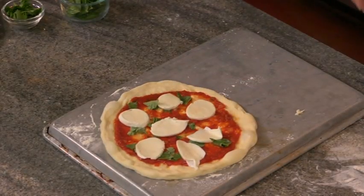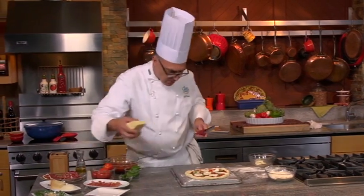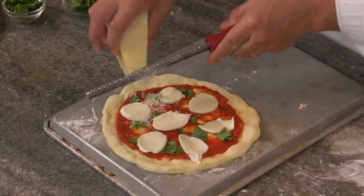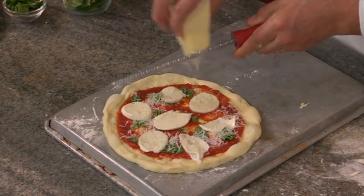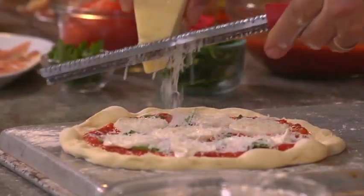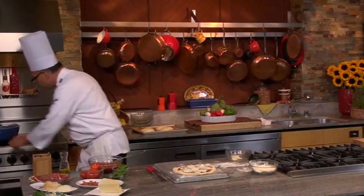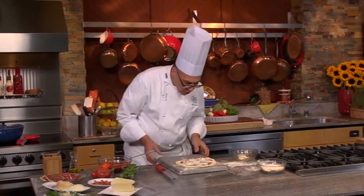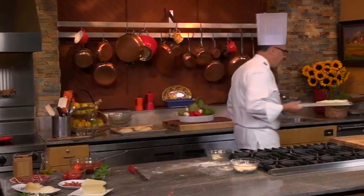All right. And then finally, I'm going to put on some grating cheese as well. This can be Parmesan, this can be Pecorino. I'm choosing Pecorino right here. And I think that's good. A little bit of pepper. Make sure that this still moves around on your pan. And then come on over to the oven.